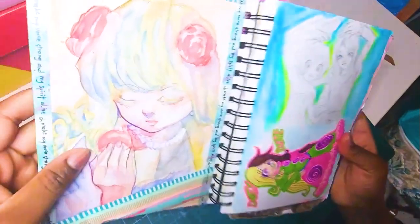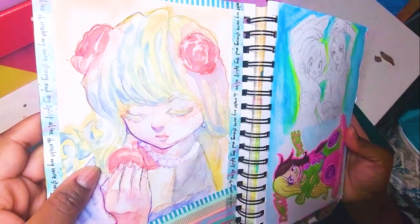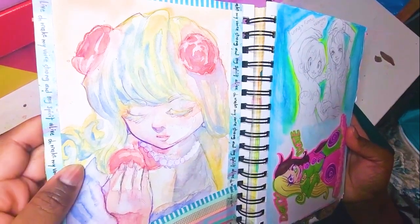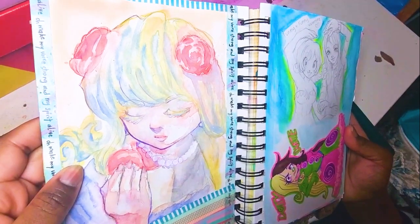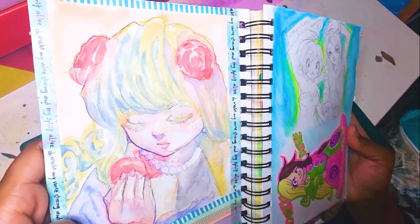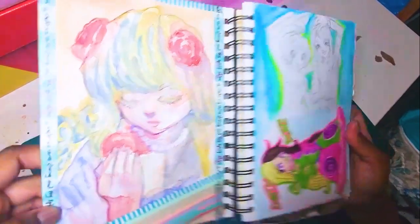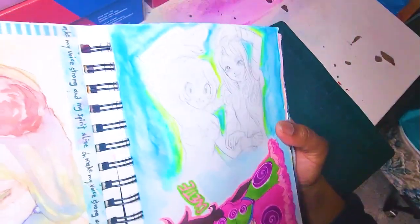This was an attempt at redrawing this one picture I saw. Well, not picture, like a photo. It was supposed to be of my OC Miriam, but it doesn't look much like her, and the watercolor attempt that I was going for just did not look good. It's very messy, so it failed.